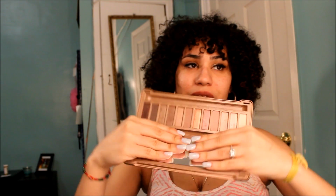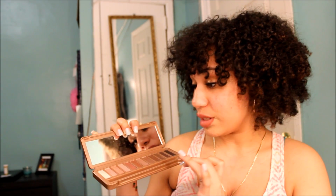Next thing I'm really iffy about, this is so hard, is my Naked 3 palette. Let me just take out the brush. I'm a little iffy about this palette because it is a nice palette. I fell in love with all the colors when I saw them, but I just feel like they lack pigmentation. I really do feel like they lack pigmentation. I like some of the colors here. I like Trick. I like Dust. I like Burnout. But I do not like most of them, and most of them just don't show up. I don't know what to do with this.